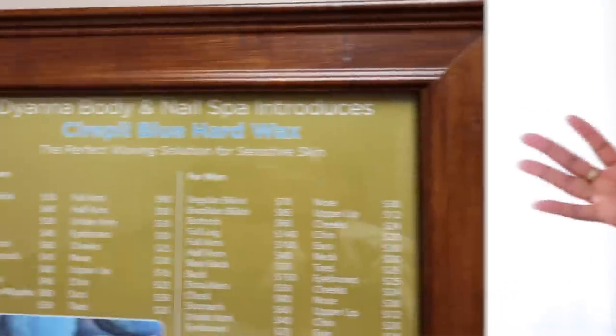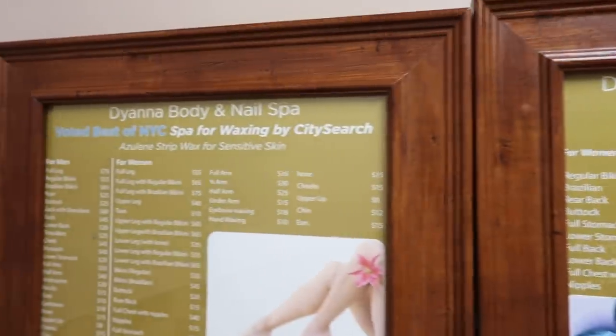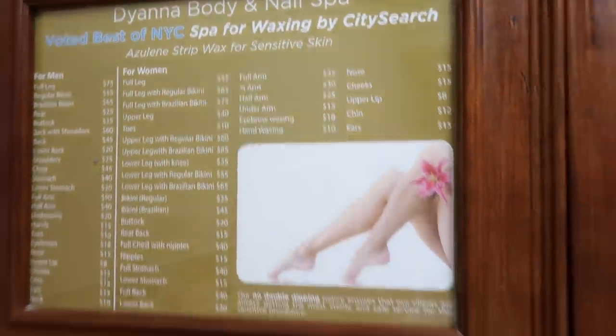But after Bain Street, I did end up going to get a wax at my favorite place, Dyanna Wax and Spa. They're so quick and efficient. I got a Brazilian wax. I think once I move to Miami, I'm going to look into getting laser, but I have to be in one place long enough to actually get all of the treatments. So I'm just holding off until I move for that.